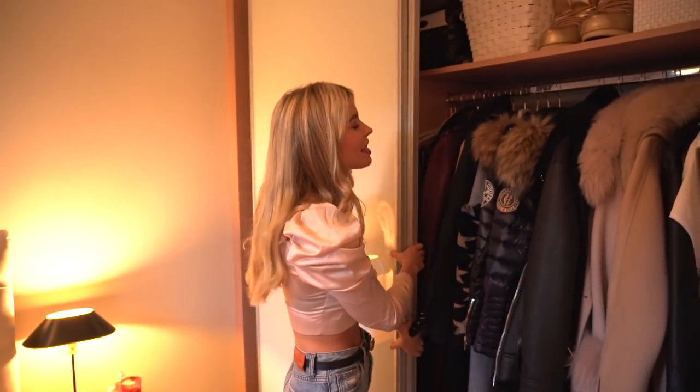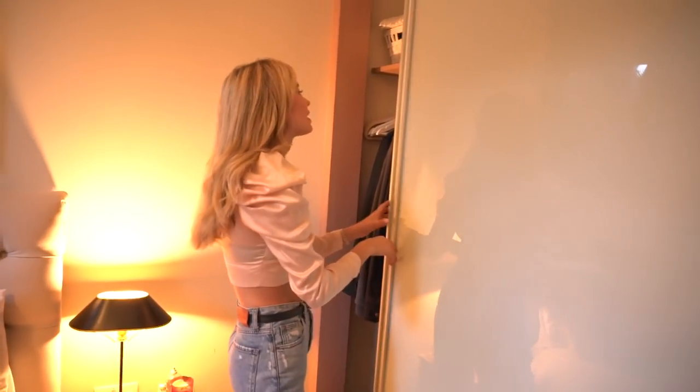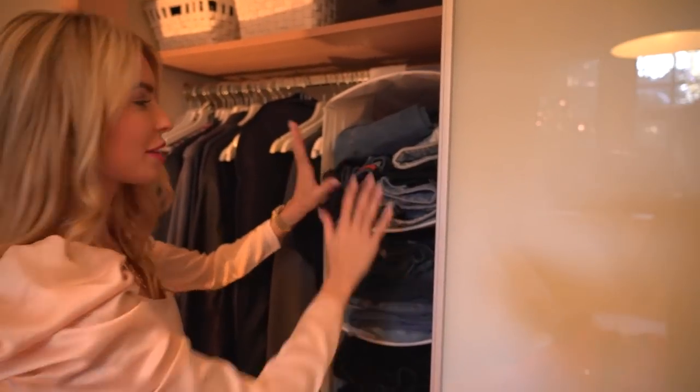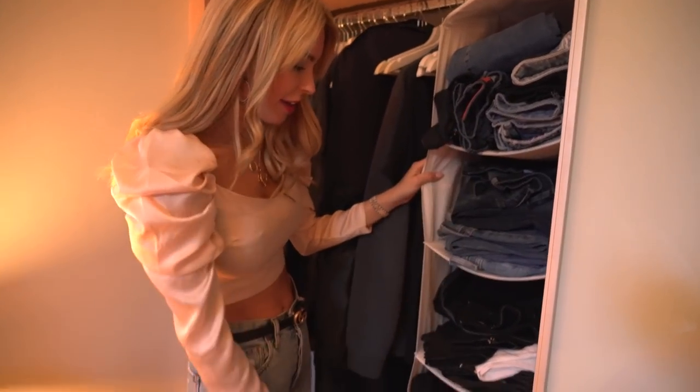And then here on this side, so I currently live on my own, but my boyfriend is moving in. So we've made a section. I've still got all my jeans here. They're not very organised, sorry. This is the one part that isn't organised in the house. But here I've got all of my jeans, and then he's got this section here.